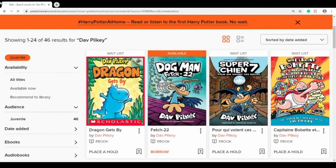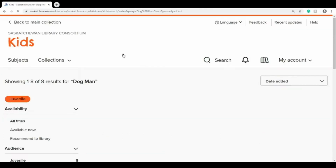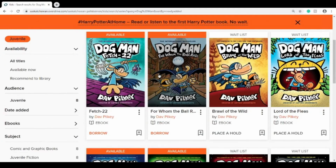Or if we go back, you'll see it says Dog Man Series Book 8. Now in Library2Go for Kids, series will be linked together so you can make sure you've read them all. It'll tell you what book in the series this is, and all you have to do is click on that link and it will bring up all the books in that series that are on the Library2Go website.